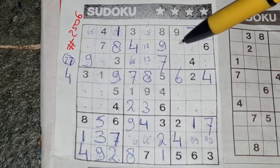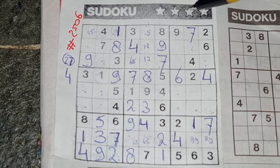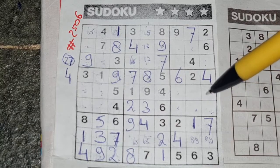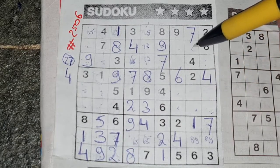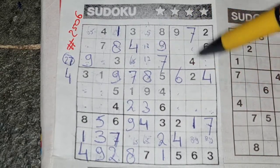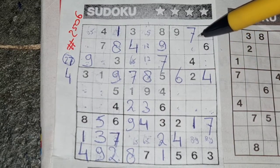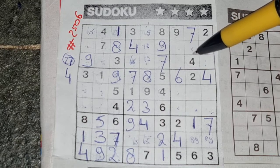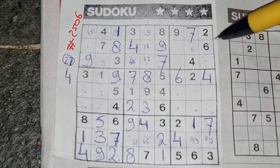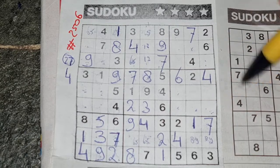1, 1. Could be the 1. Thinking too long. 8, 9. 8, 9. So 1, 2, 3, 4. So we have 8, 9 here, and the missing numbers in this column, the 3 and the 5. 8, 9, 3 and a 5. Okay. So this box should be 3 or 5. 8 and 9. Okay.